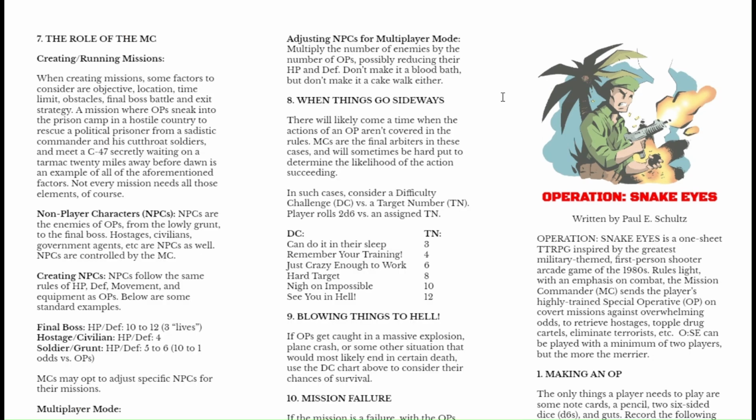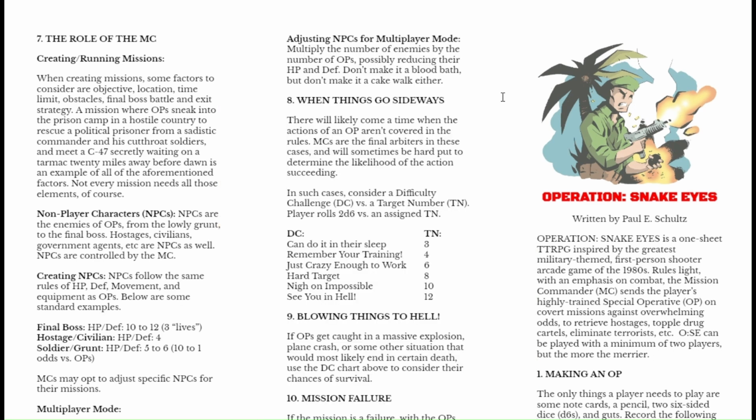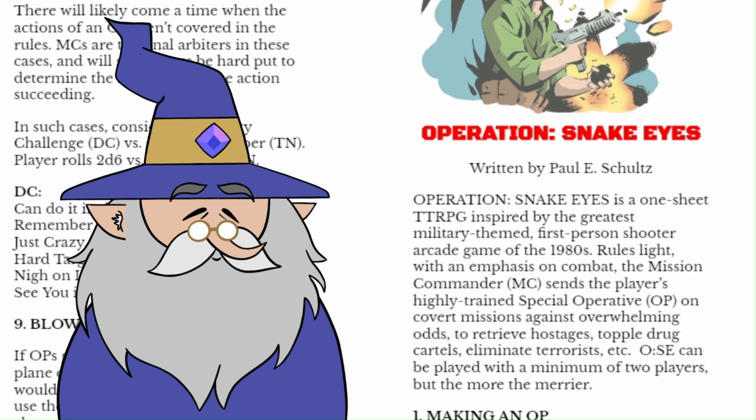Also, if you haven't figured it out yet, this game is a homage to Operation Wolf, which was the greatest video game ever invented in the 80s, if you ask me, and a love letter to 80s action movies. We can disagree on a lot of things, but I think it's just science that action movies were perfected in the 80s. Operation Snake Eyes is a one sheet tabletop RPG inspired by, you guessed it, the greatest military themed first person shooter arcade game of the 80s.